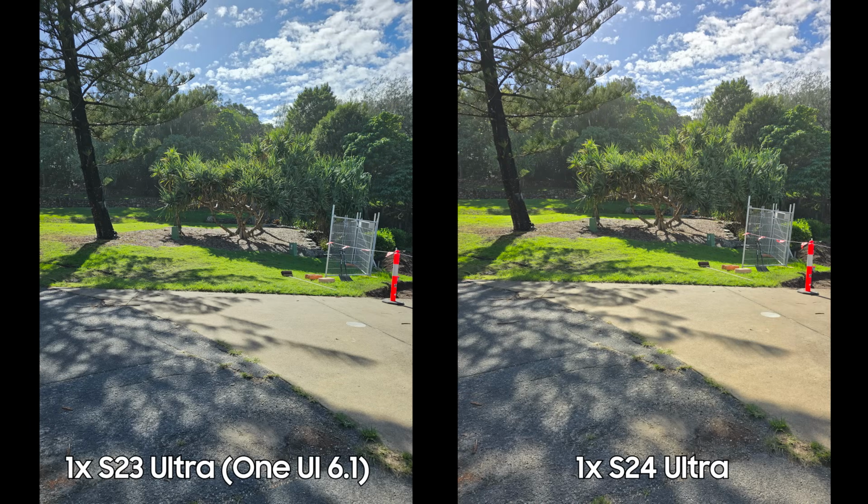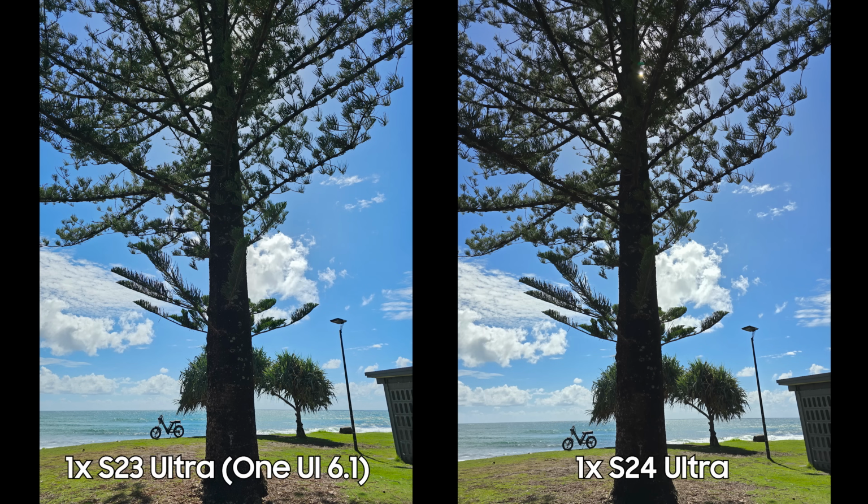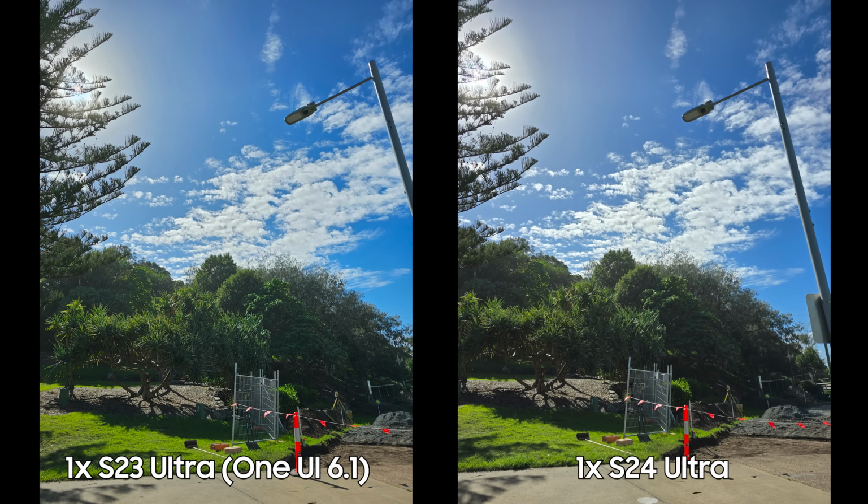I looked through a heap of samples and there were subtle differences here and there, some producing more detail, others not. For a while I struggled to find anything substantial in the difference between the two photos. And that's when it kind of hit me. The fact there isn't differences between the two means that the S23 Ultra has changed. The only real difference I noticed between the two is that the sky tones and colors were different.